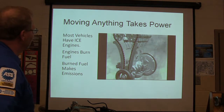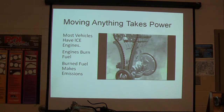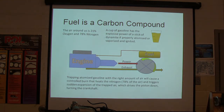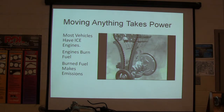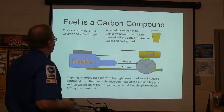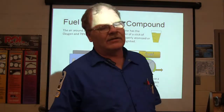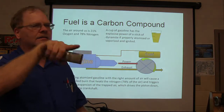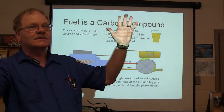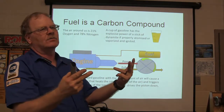Moving anything takes power, and most vehicles have internal combustion engines. You kind of got some of them that don't. Let me back up. And engines burn fuel. Burning fuel makes emissions. The air around us is 21% oxygen and 78% nitrogen. Who knew that already? Did you know that mix? 21% oxygen, 78% nitrogen. You're going to be able to remember that if I hit you with a pop test.